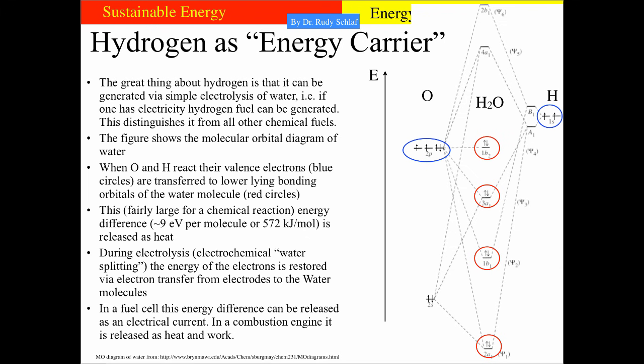The other great advantage of hydrogen is its high energy density. That comes from the fact that when hydrogen and oxygen react to water, a lot of energy is released. We see this here in the energy diagram of this reaction. The electrons on the hydrogen and the oxygen are at a fairly high energy level, and once they react to water, they drop a lot on the energy scale. And so this energy is what's released as heat once the water has been formed from oxygen and hydrogen. Now, when we use electrolysis, we essentially restore this energy into hydrogen molecules, and so we get a fuel that has a fairly high energy per molecule.